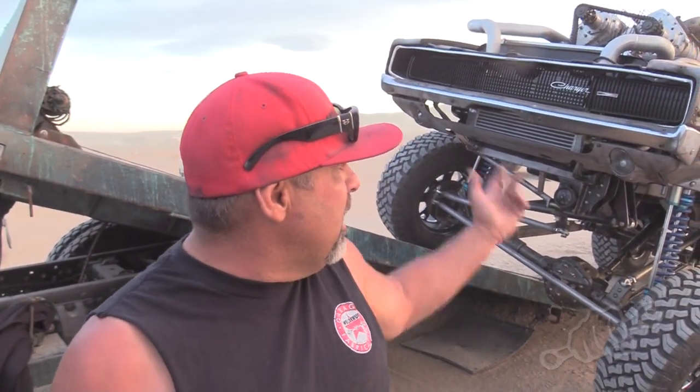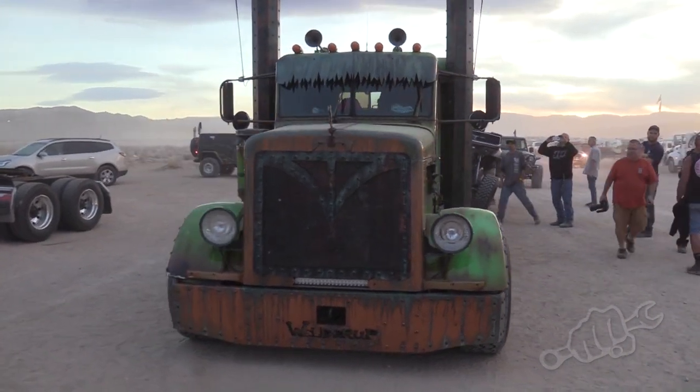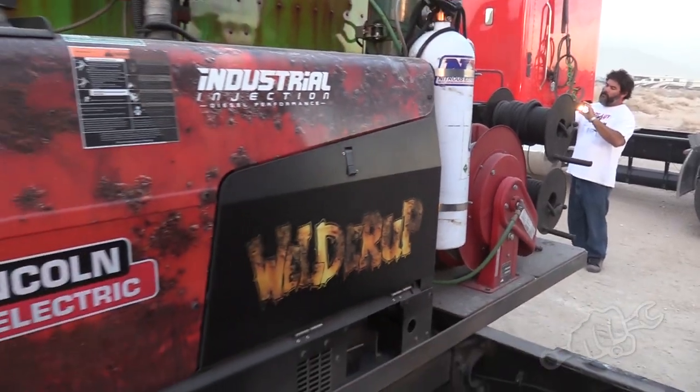But we brought our '68 Dodge Charger that we built on the TV show this year. Should be like the last episode of TV this year. We're hauling it on the back of our Peterbilt. We call it Swamp Ass. Obviously you can see why, but it's Cat motor driven, runs good.